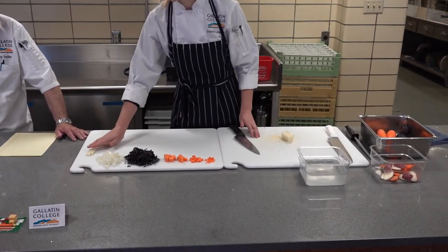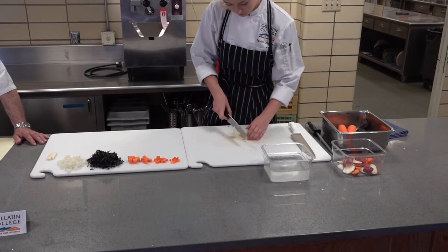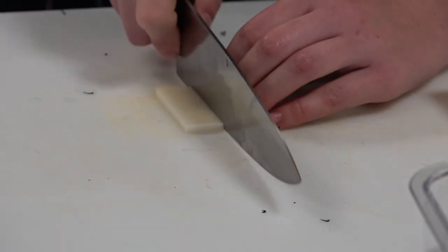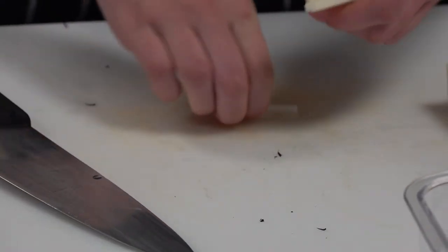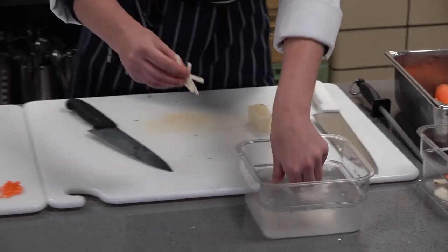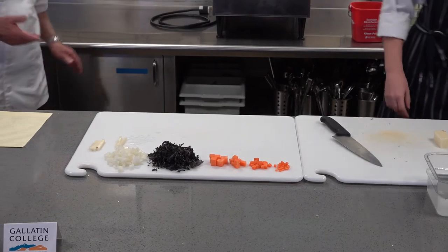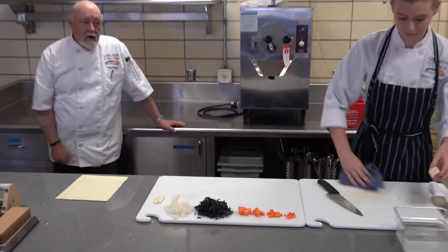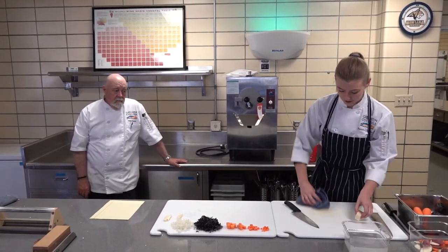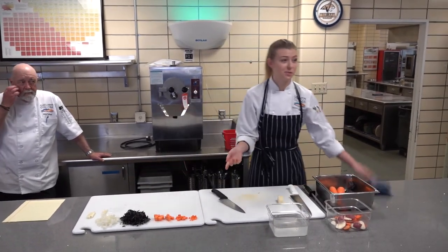Okay, so that one was the batonnet. Now I'm going to do a julienne, which is smaller. Does the lemon water affect the flavor when you cook those potatoes? Well, if we were going to blanch them and then fry them in the fryer, it's not. I could even go smaller too. I could try that.